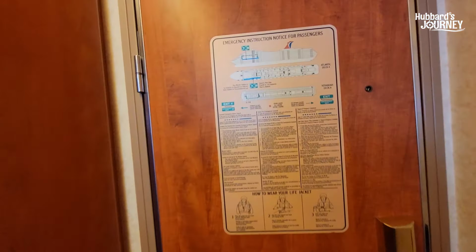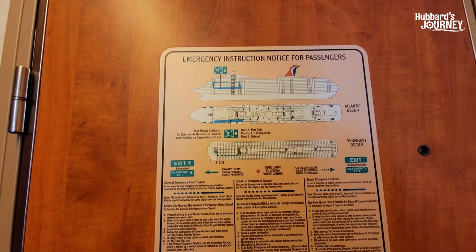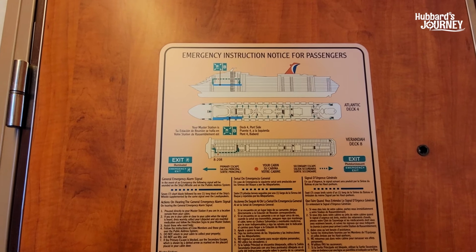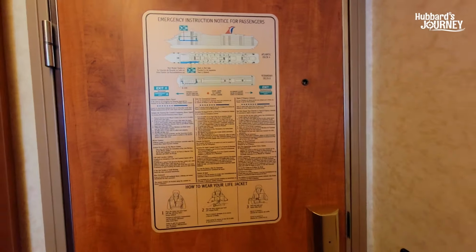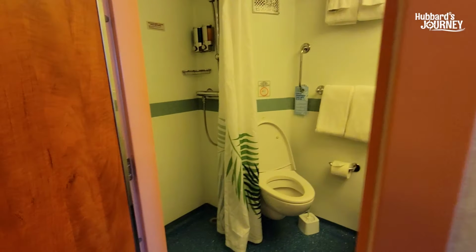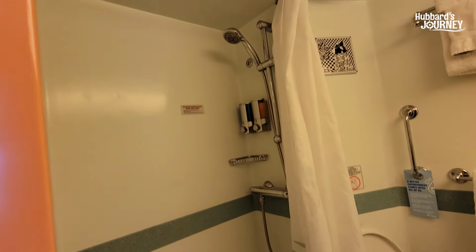Over here is our emergency exit. We're on deck 8, these emergency exit instructions. And our muster station is deck 4B, muster B. So the first thing we do is we drop off our bags and then we head down to our muster. For those of you who are new to cruising, no matter what cruise ship you're on, the ship won't leave until everybody's done their muster. So you want to get your muster done as soon as you get on the ship.